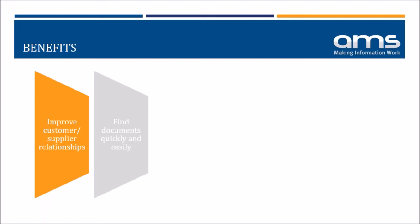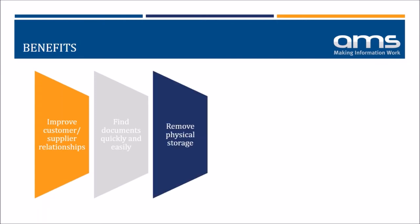So businesses have improved relationships with their suppliers and customers and fewer complaints because documents are no longer being lost or misfiled. And users are now able to find documents quickly to answer queries relating to the document. Reducing paper seems to be a key strategy for most businesses. With DocUair, you'll be able to save all of your documents electronically, eliminating the cost and space required to store physical documents.